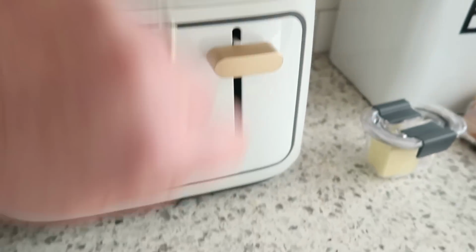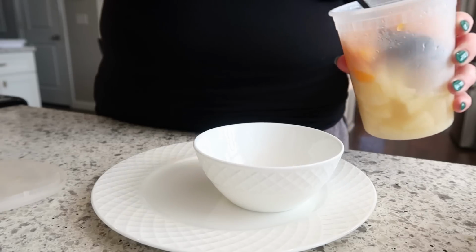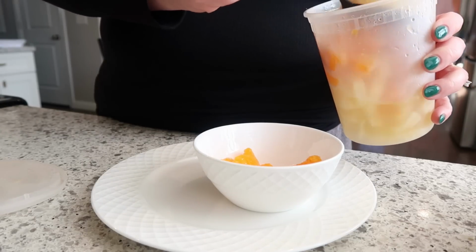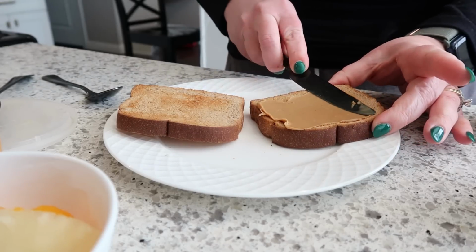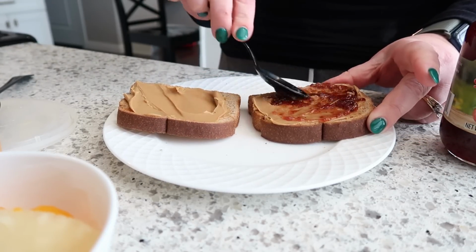So here we are at breakfast. Obviously, peanut butter and jelly toast is pretty self-explanatory. I do like to put the fruit in the fridge before I eat it because I prefer it cold. So I'm just putting that out into a dish, making my peanut butter toast. And I just really love this super simple and delicious breakfast.